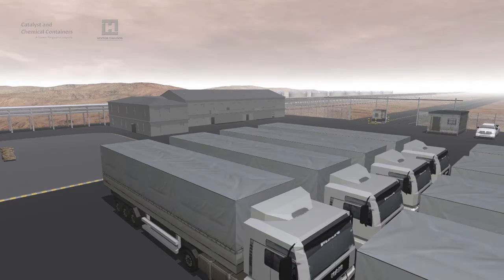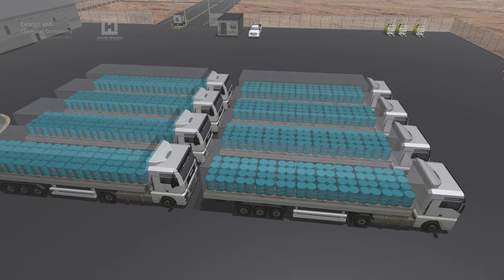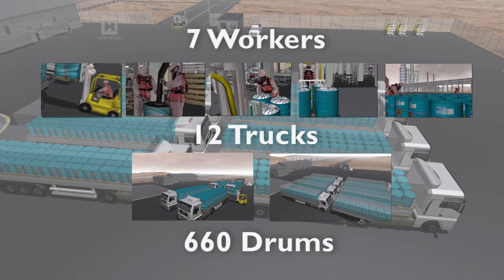It then takes 8 trucks to transport the drums off the site to the recycling company. So far, for filling and handling the drums, 7 workers and 12 trucks with 660 drums were needed.